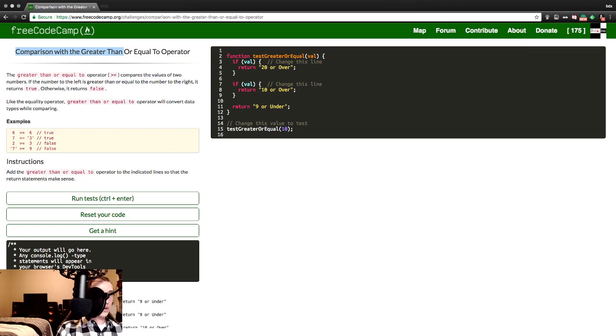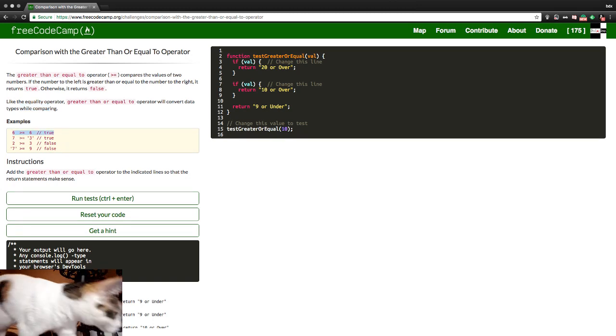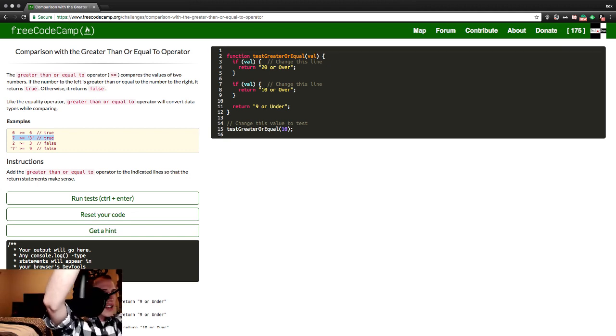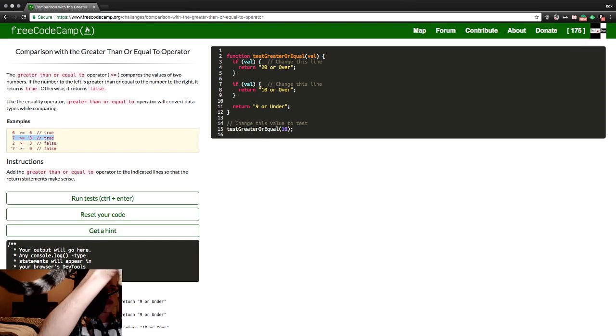Comparison with the greater than or equal to operator. The greater than or equal to operator compares values. If the number is greater than, or things equal out, it's true. Like the equality operator, it converts types. 6 and so forth, 7 and 3. 7 is greater than or equal to 3. Oh, so this, because it's got a single equals sign, isn't anything crazy.